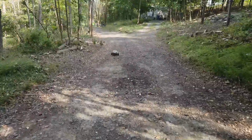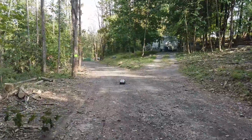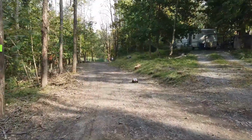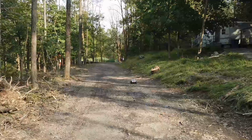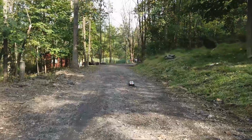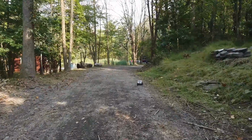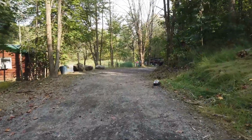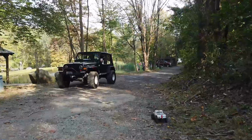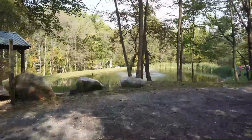Now this is a rather easy downhill. Nothing too difficult. Just past the fishing pond and our cabin. One more. No, it's a Jeep. And here you can see our cabin, right at the pond, just like home.